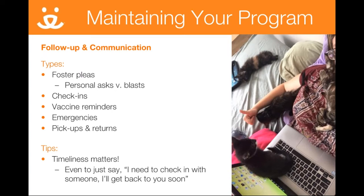And what's great about Google Voice as an option is that you can set it up for free and you can connect different people's cell phone numbers to it. So you're not giving out your personal cell phone number to these foster volunteers, you're giving them a generic number. And you can actually switch off on your staff as to who's answering the line. If you're a smaller organization, you could even potentially set up volunteers to be the ones handling those emergencies. So there's a lot of options if you have, say, a Google Voice number versus giving out your personal contact information.